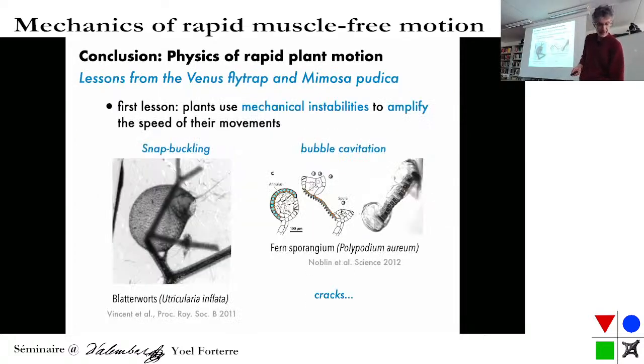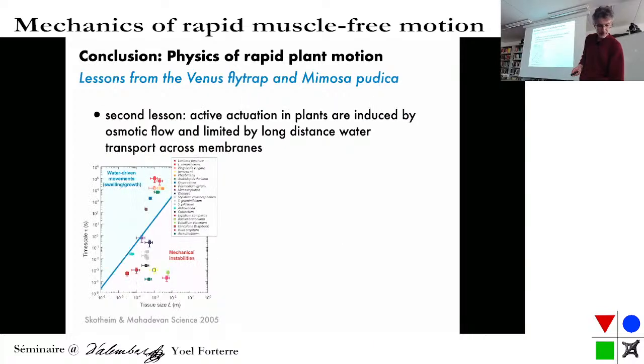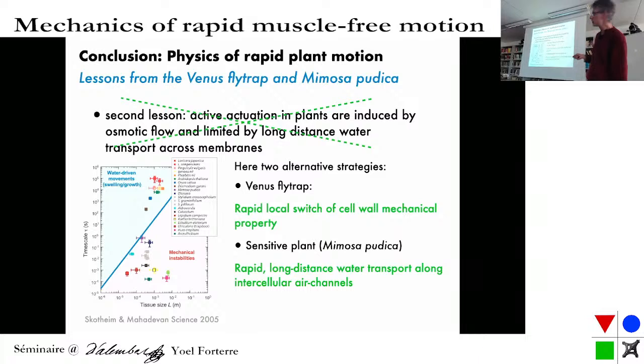I'm very late. And I just want to say that people usually say that active actuation is limited by water transport because it has to cross membranes and so on. And those two plants seem to have found two different strategies to bypass the membrane and to enable long distance transport flow without this osmotic barrier all the time, by two different ways: actuating the mechanics of the cell wall, or having these architectures of networks that transport water very fast.